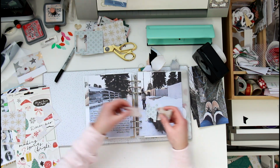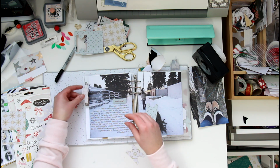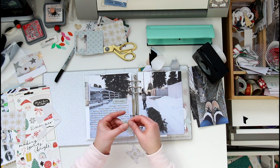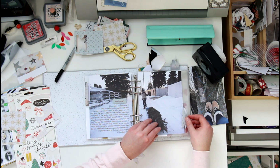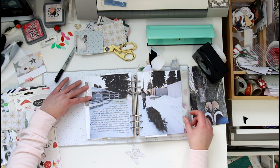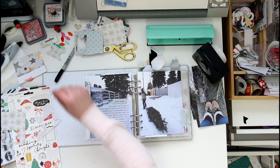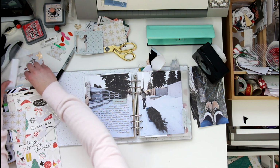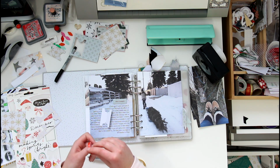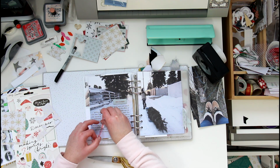Now, what I often like to do when I do a little insert like this, I like to put one at the top and one at the bottom, so that when it's laying closed, you see both tabs, that they're not covering each other up. Oh, actually, I like how that turned out a lot with the fa la la. So I will use that one. Now, for tabs like this, I often do use the red line tape because I like to have a really good tight bond. I find sometimes with the tape dot roller, they come off a little too easily.